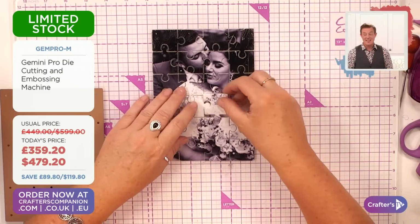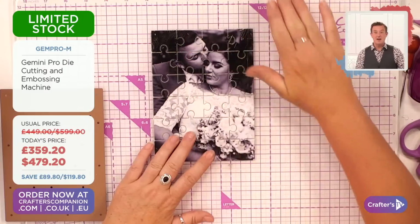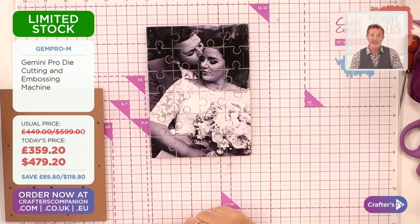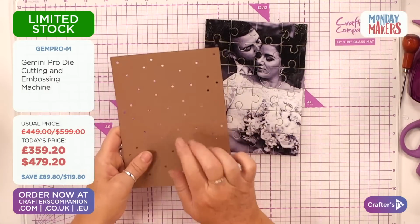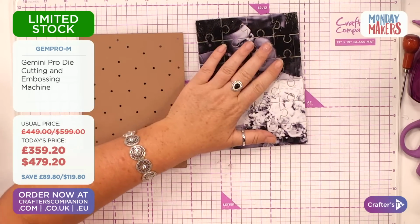Yeah, one thing we can tell you is the machine won't be snoring or getting up in the middle of the night. But look at that. I mean, that is amazing. Brilliant. These dies are lovely. So if you haven't got the 5x7, definitely go and buy that because it is amazing.